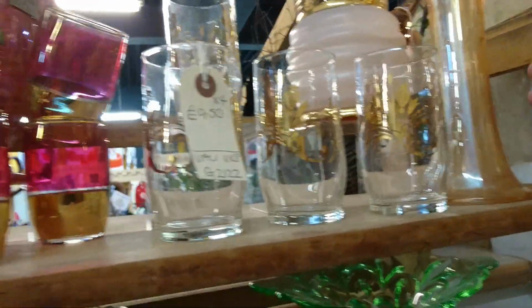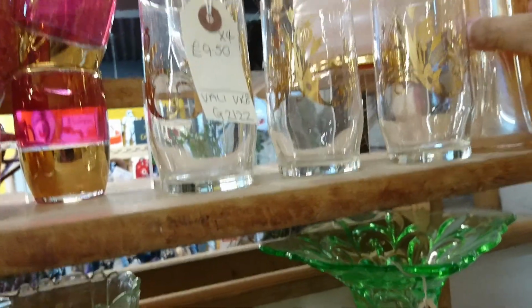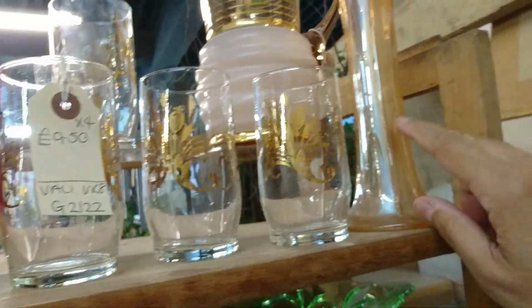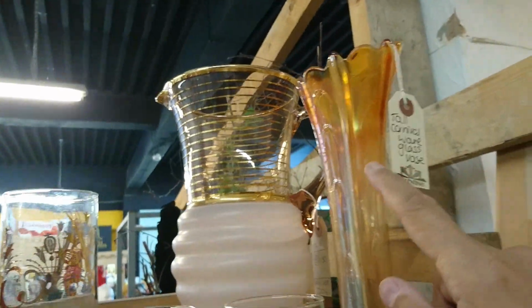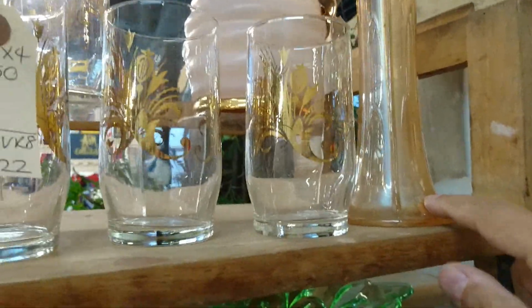Things here. This looks like American Carnival glass. I've got some American Carnival glass books, so I am going to try and find this, what's known as a swung vase, where it's pulled at the top like this.